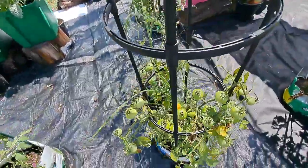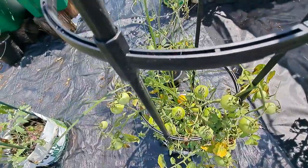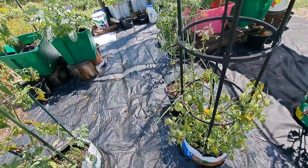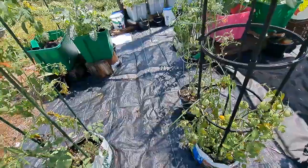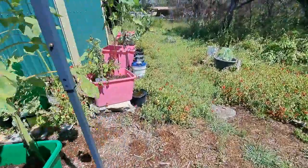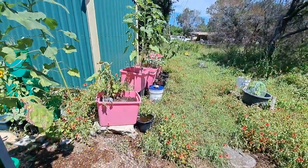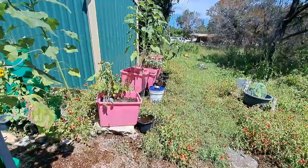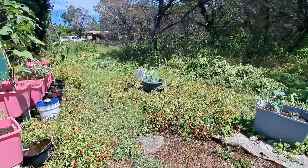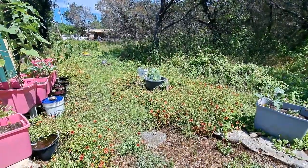I got a little tomato trying to get ripe down there. And see, I got sunflowers leaning over here. I just can't get everything done. And I still need to put a dome over that banana tree, give it more room.